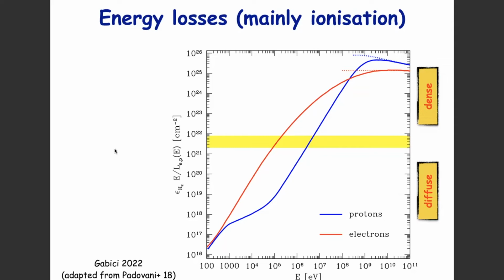I hope I put it right. I'm not an expert on molecular clouds, but this should be something between diffuse and dense. So it means that, you remember, for electrons you have to extrapolate to 3 keV if you want to match the ionization rate. 3 keV is here. You can cross only 10^18 centimeters^-2. So it means that there is no way that these electrons can enter the cloud and ionize.